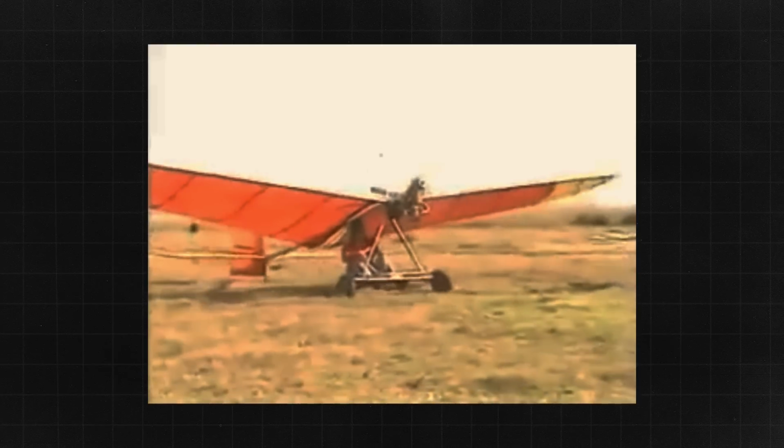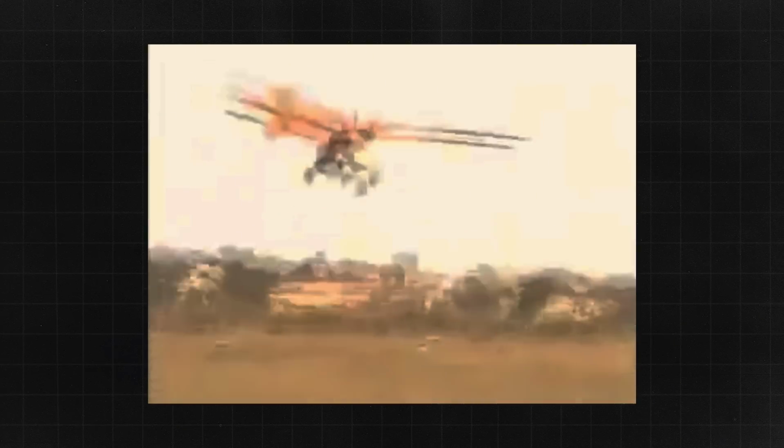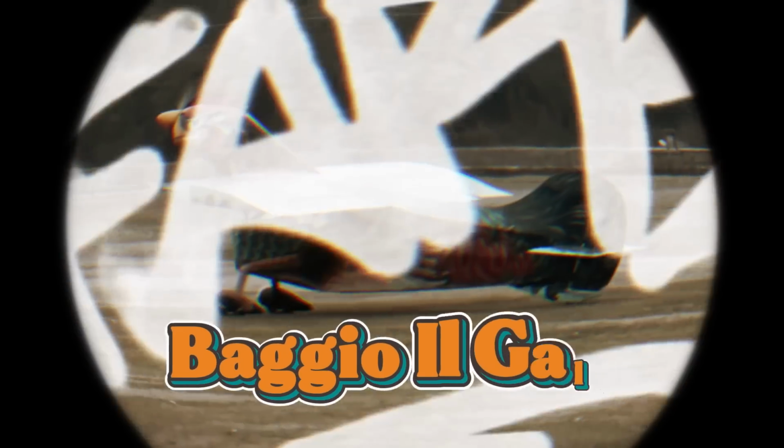It was powered by a small engine and featured a minimal design that made it easy to assemble and maintain. The Scout's compact size allowed pilots to take off from small fields and even large backyards. It brought affordable aviation within reach for countless aspiring pilots. Bajío Ilgallo.